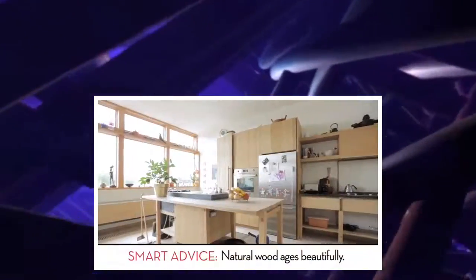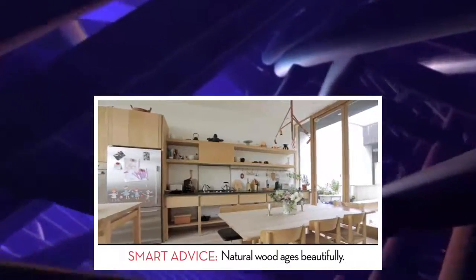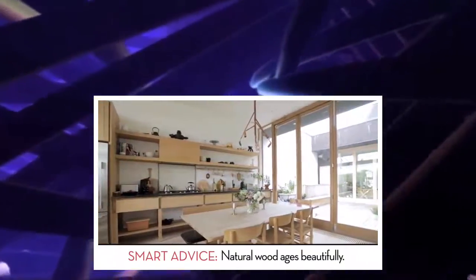And I think many of us are worried about finishes in kitchens, that they have to be super durable, but I love the idea of just letting things age beautifully. It's definitely a Japanese aesthetic, the wabi-sabi aesthetic of the imperfect, and embracing that.